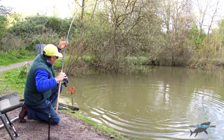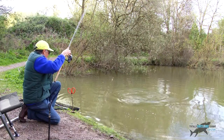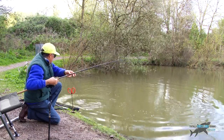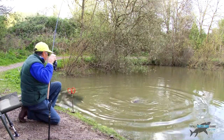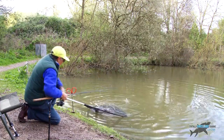He went out underneath the bushes, and unfortunately, maybe he got a different leverage on a piece of tree root or something, the hook pinged out. But hey ho, occasionally I do get double fish hookups, and I actually get double fish in the net. That wasn't to be. I'm not disappointed, because I've got a great fish here, and that was on the lobworm and the float.